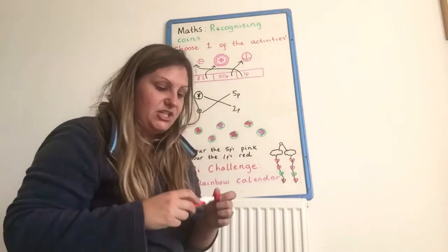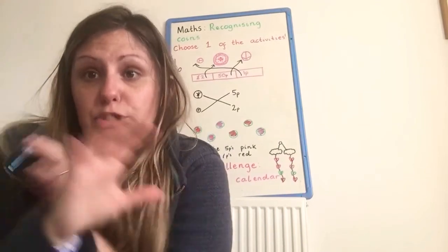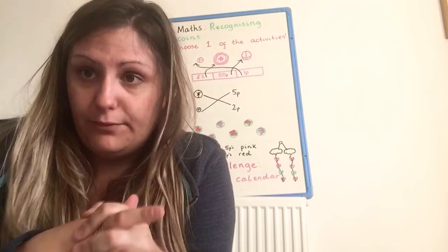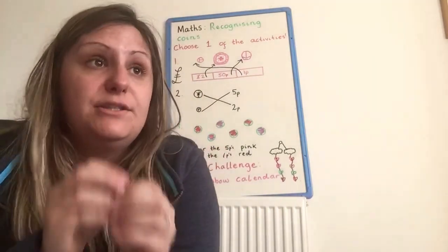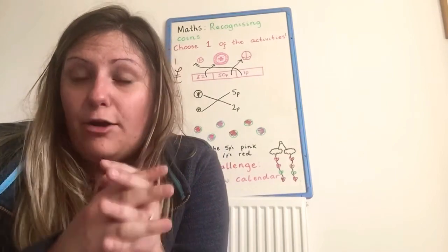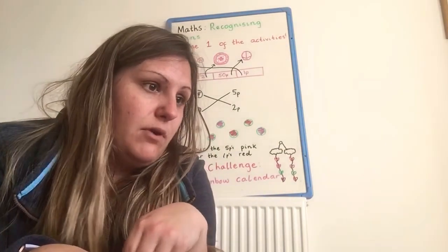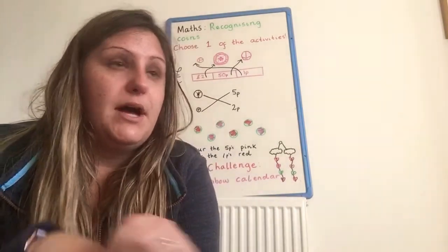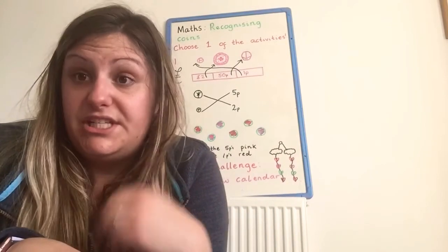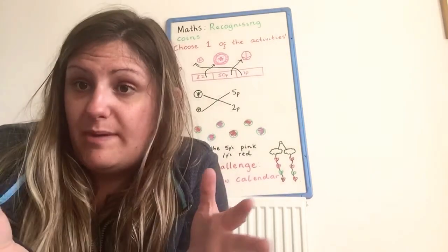And with this one, it doesn't just look at coins. It looks at notes as well. So choose which one you want to do, or a couple of those activities, and have fun with it. Remember, it's all about recognizing the coins and how much each coin is worth. So being able to say, this is worth 5p, this is worth 2p, this is worth £1, which is 100 pennies, this is worth £2, which is 200 pennies.